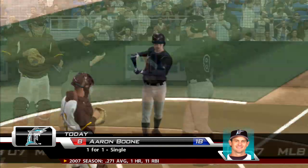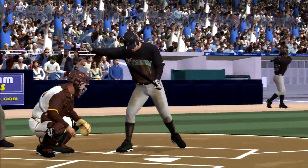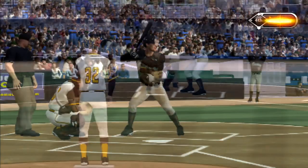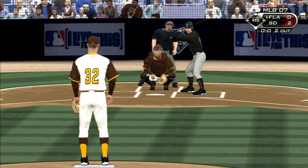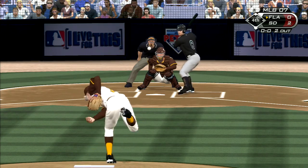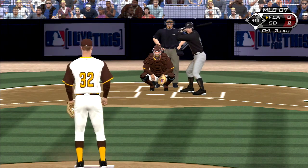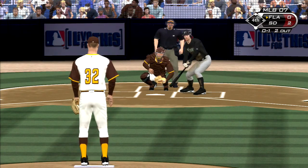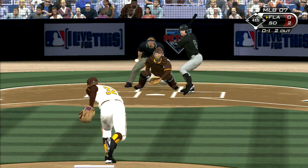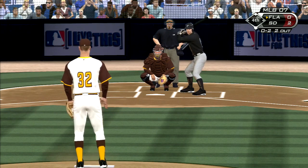Aaron Boone will stand in. A base hit his first time around. And that's in there for a strike. Not a bad idea to work him up and in here with that hard stuff. Oh, and you talk about a pitcher getting the benefit of the doubt. That's low, but called a strike anyway. 0-2 now.